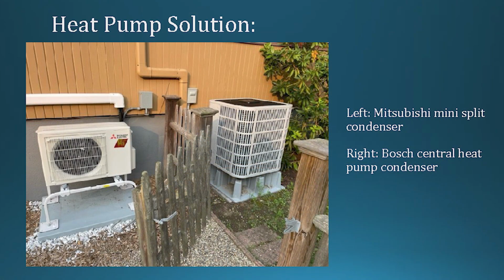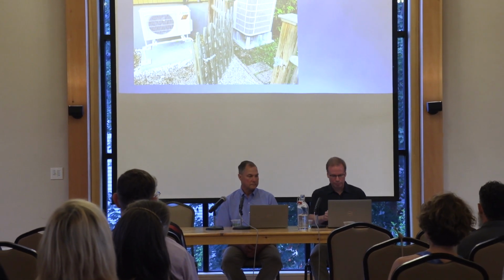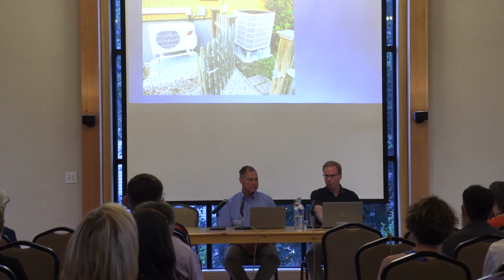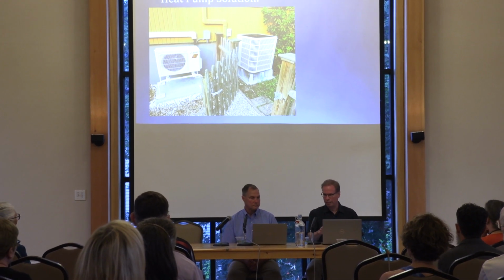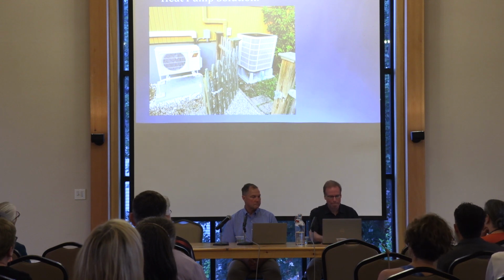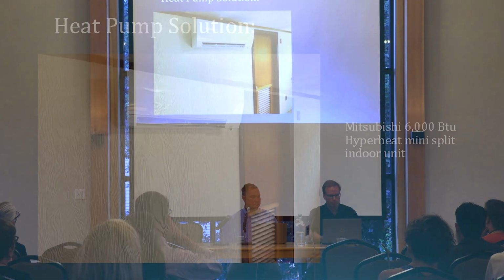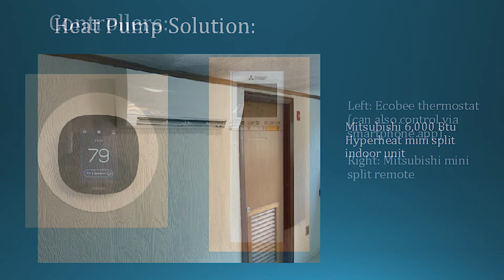This is what the outdoor units look like, the condensing units. On the right, you see the central heat pump, and on the left, you see the condensing unit for just the ductless mini split in the basement. And they're both incredibly quiet, by the way. I find them considerably less noisy than a traditional central AC unit, which is good because we have neighbors right next door, and it's very quiet. That's what the mini split head looks like in our basement. It too is just about silent. You can barely hear the air blowing out of it. This is what the controllers look like.